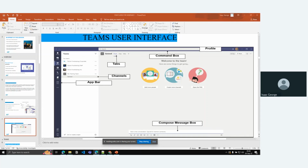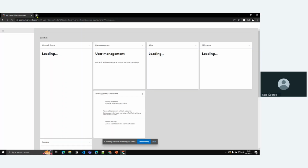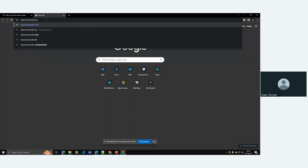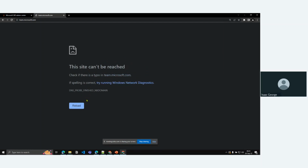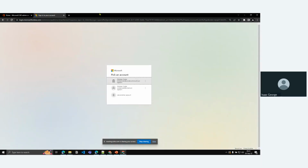Give me one second. So for us to get into the Microsoft Teams environment, we go to teams.microsoft.com. Sorry, there's a mistake in the URL. Teams.microsoft.com. Now I'm already logged in, so I will sign in with my organization profile.